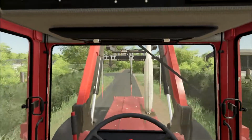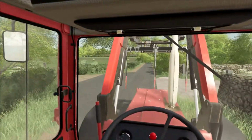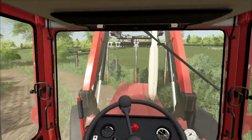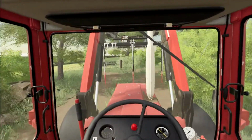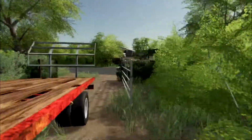Oh, was that a truck in there? Yes, it is. Oh, it's a brand new Scania. Ooh, I like trucks. And it's maroon. Everybody likes a good bit of maroon, don't they? I do. Maroon for the win. Right, let's go and see this fella.